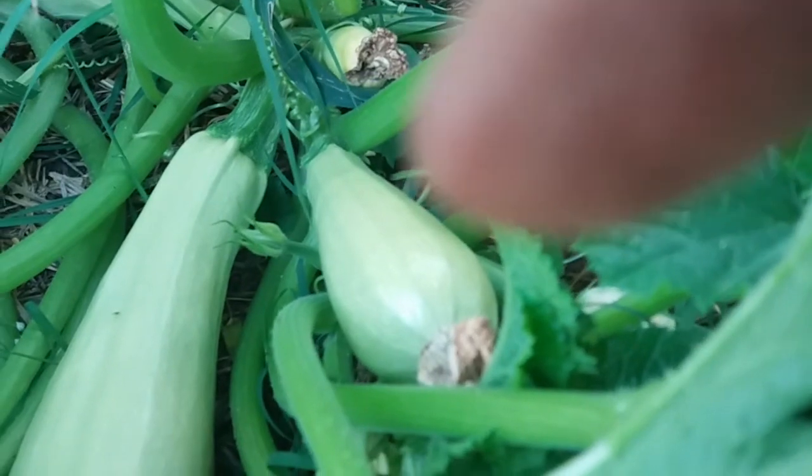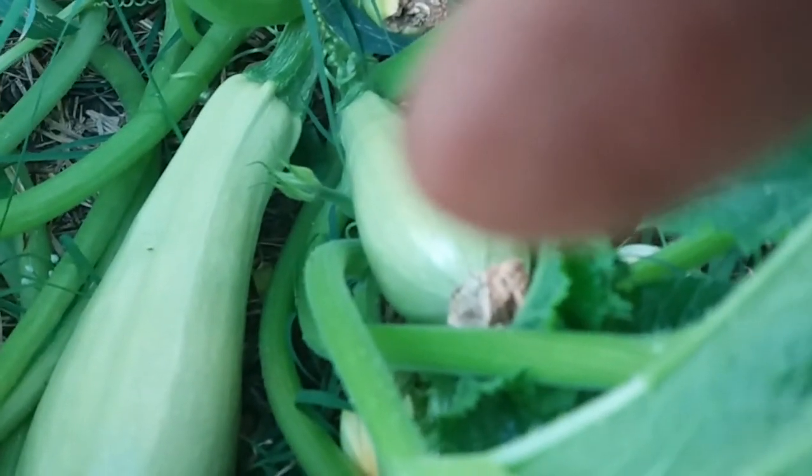We've got some courgettes down here. We had one off here that was literally the size of my arm. So we've got another 1, 2, 3, 4, about 5 coming on there, so hopefully they're just as big. We've got some plum tomatoes that we planted. There's quite a bit of fruit on there, so just wait for them to turn ripe.